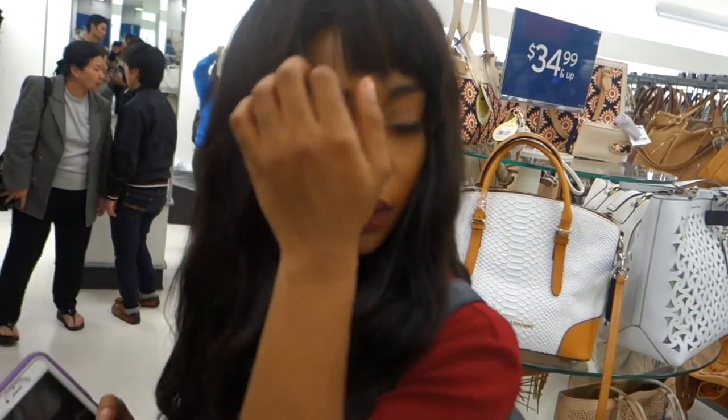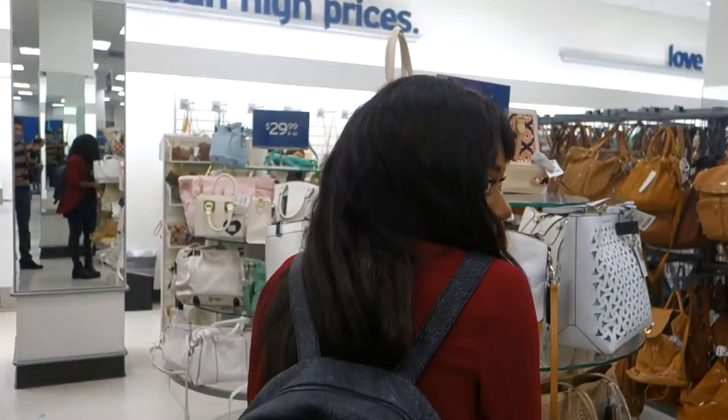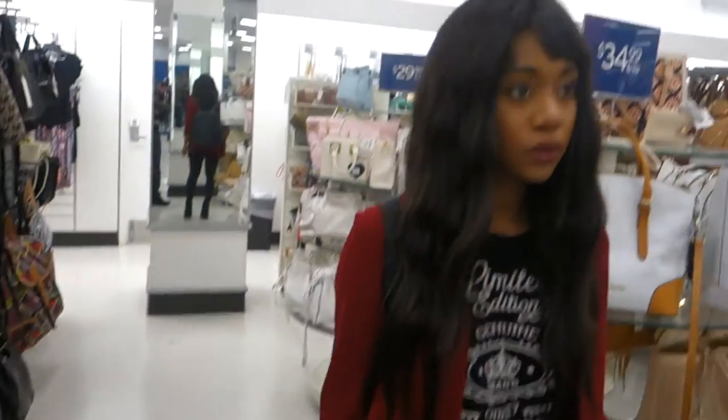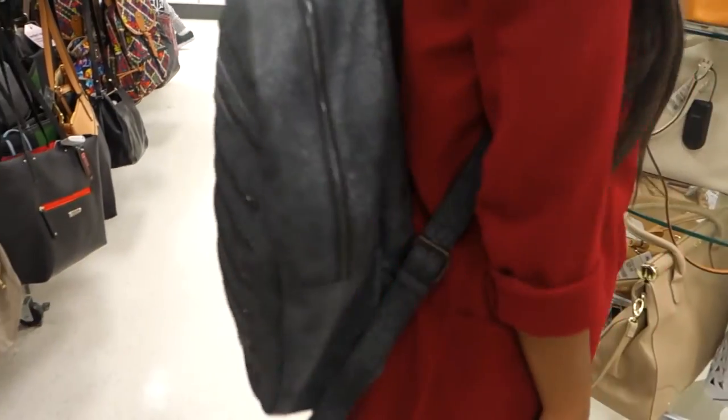We're in Marshalls right now, and Tima's looking for a backpack. What do you guys think about this backpack right now? It's 25 bucks. It's a good price, one of the better prices we found. Yeah. It's kind of big for her liking, but the style's pretty cool. So she might or might not get that. She kind of likes the small one though. She likes a smaller kind of backpack.